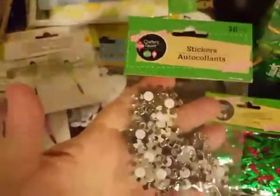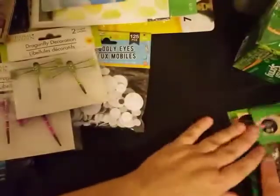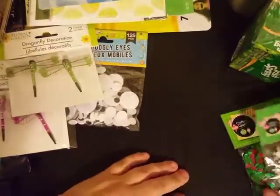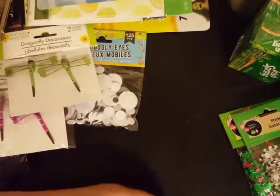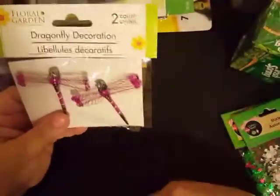It doesn't look like there's 36 in there, but it says that there's 36. And it's just the clear little snowflakes. So I picked up those. I think I have a bunch of these from last year, so that might end up in a giveaway if I do still have them. If I didn't use them, I can't remember. I haven't pulled my Christmas stuff out yet.